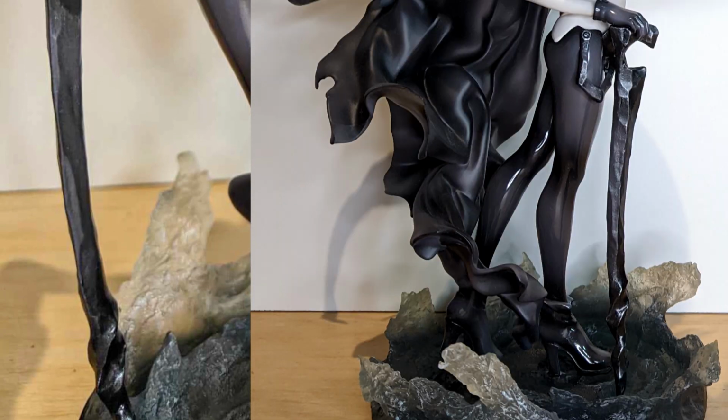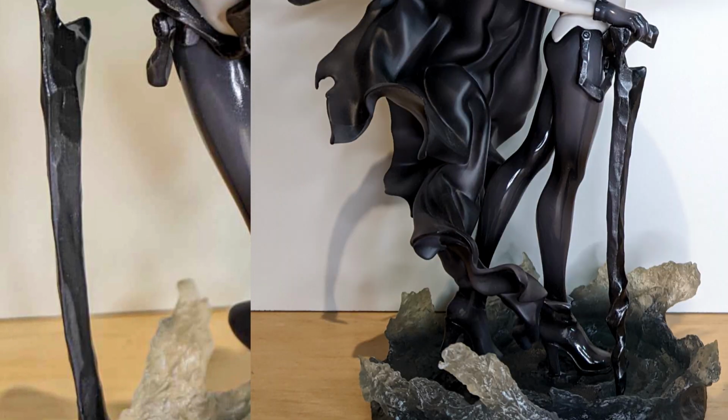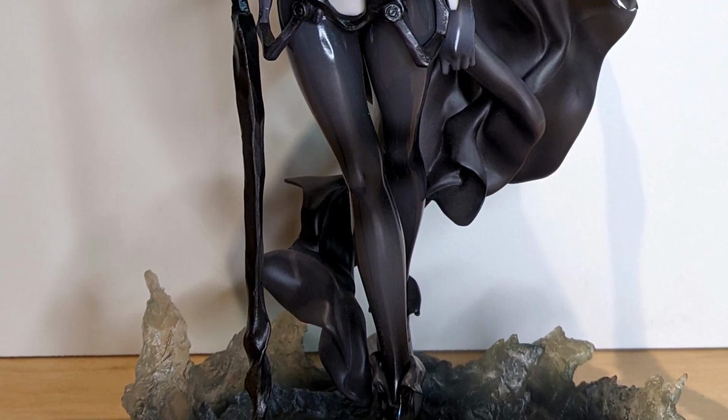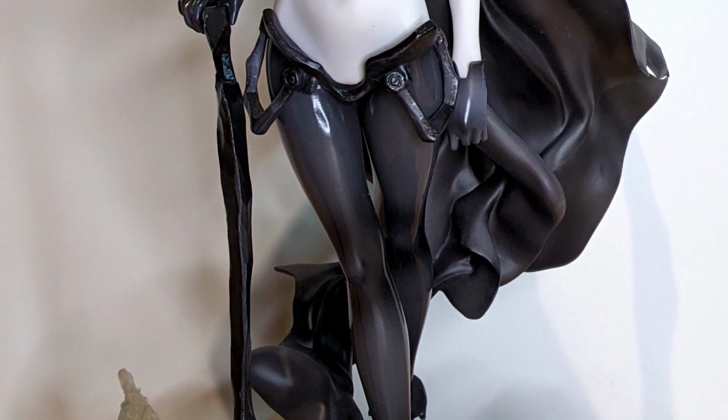Really cool looking wizard staff. I don't know if it's a wizard staff. It's got like a bottle cap opener at the end of it. Don't use this to open up bottle caps. It's made out of the same kind of materials as her rigging, with some beautiful weathering on it as well.